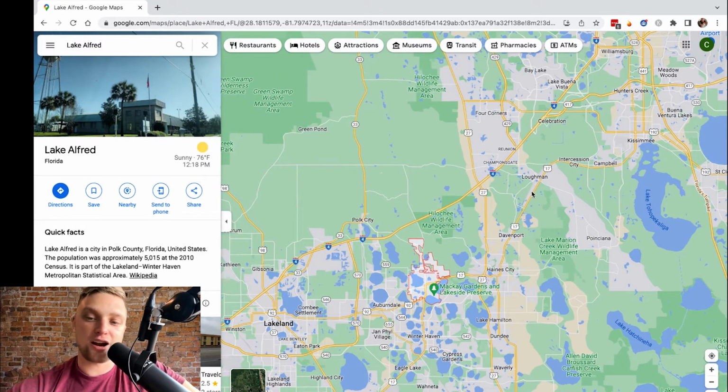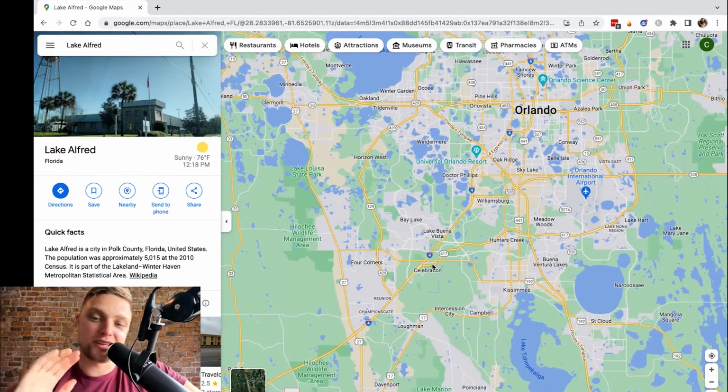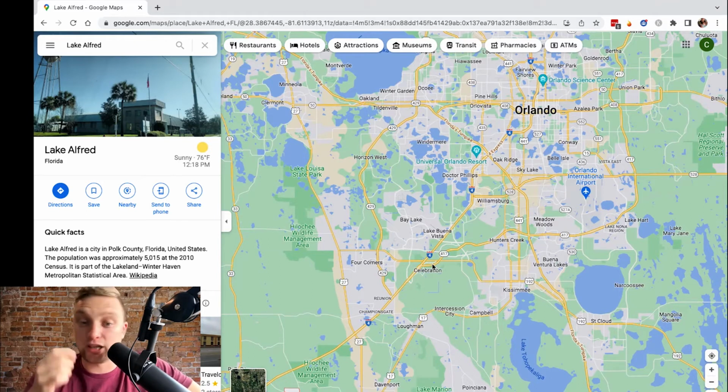But Lake Alfred was out of the way, which is why we chose Davenport, because with all the new construction and the infrastructure being built to support that, it's not that bad to hop on the 4 and get back to all those major things that we were so in love with, but we were still able to get away from the city.